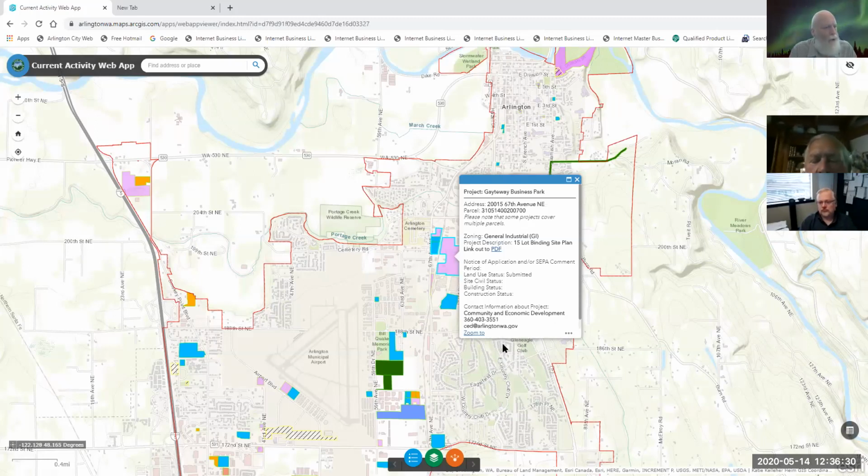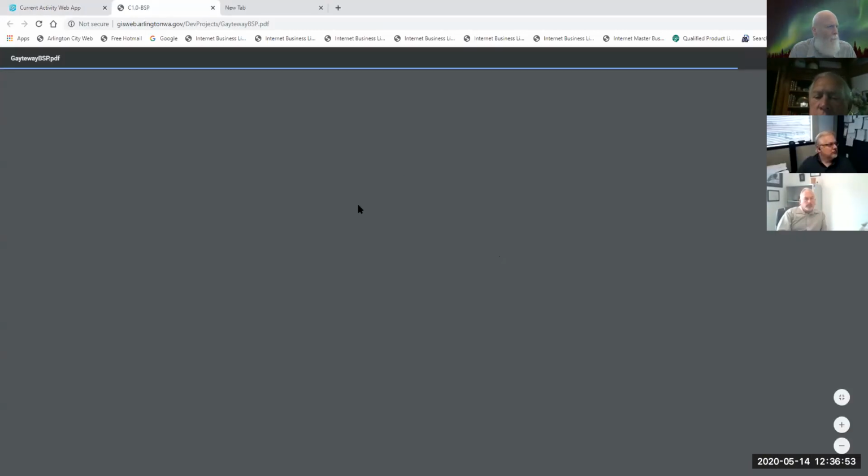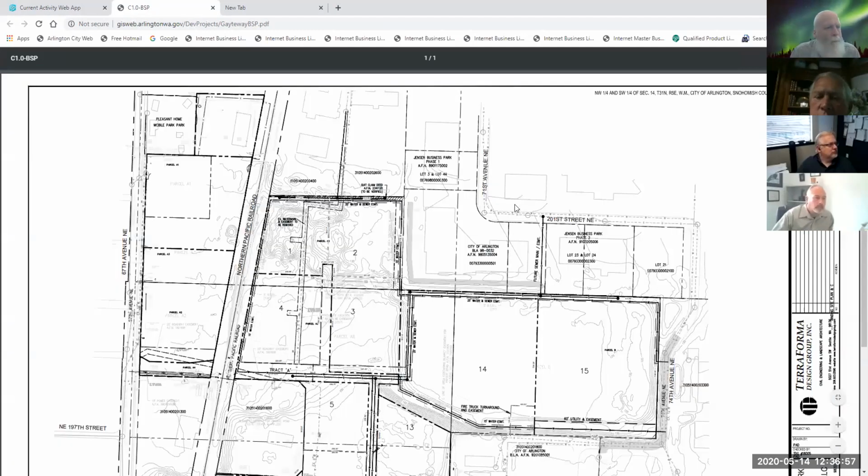What I want to do is show you how this website works. When you click on this, it gives you an identification, the parcel number, addressing, where it is, and process. But the other thing is, where it says click PDF, it brings up a site plan and whatever information we have with the submittal. Here's the railroad, here's 67th Avenue, and these are the two buildings being constructed. Every project will show a site plan, and if we have renderings of the buildings and the layout, we'll attach those to this map.